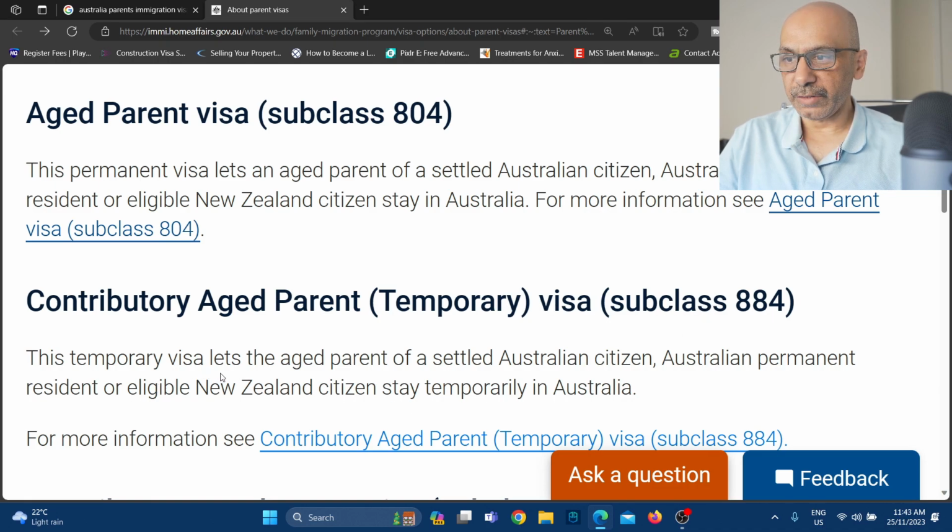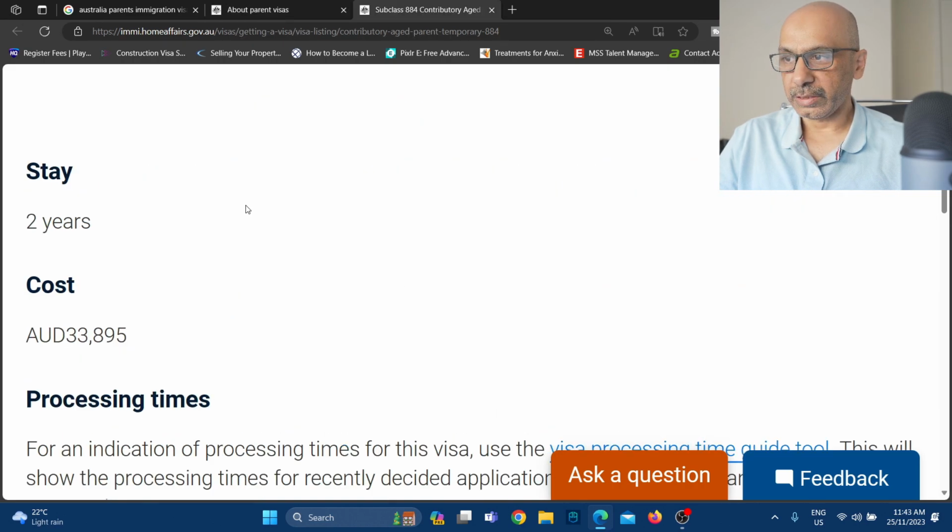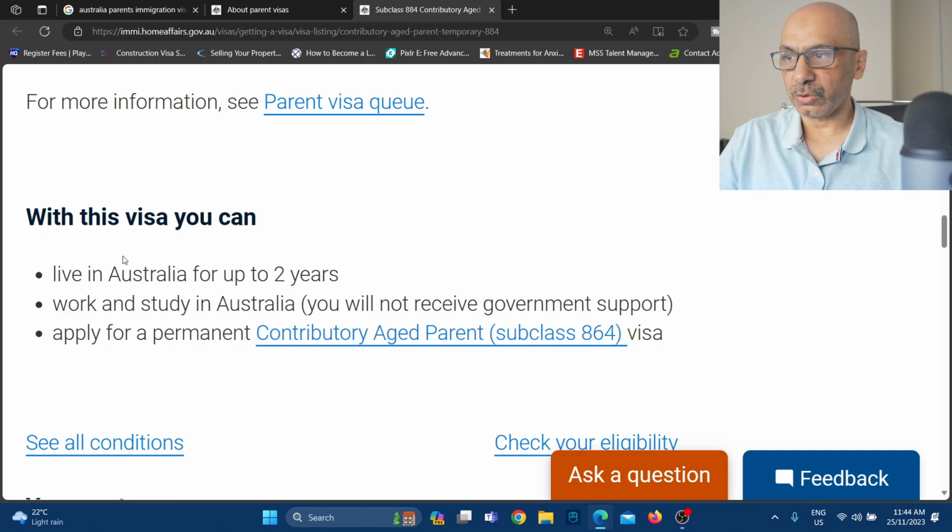Contributory Aged Parent Temporary visa subclass 884. This temporary visa lets the aged parents of a settled Australian citizen, Australian permanent resident, or eligible New Zealand citizen stay temporarily in Australia. Stay is up to 2 years. Cost is $33,895. With this visa, you can live in Australia for up to 2 years, and work and study in Australia. You will not receive government support.